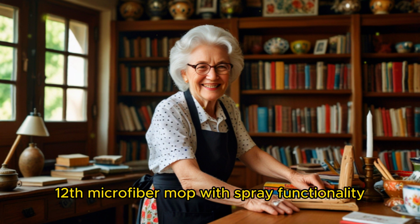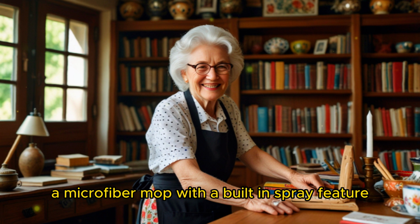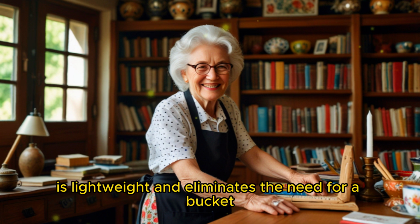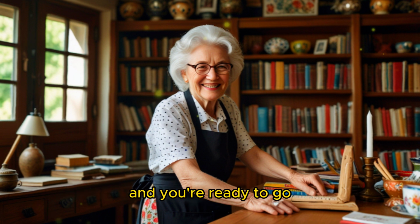12. Microfiber mop with spray functionality. Traditional mops can be heavy and cumbersome. A microfiber mop with a built-in spray feature is lightweight and eliminates the need for a bucket. You simply fill the mop's reservoir with a cleaning solution and you're ready to go.